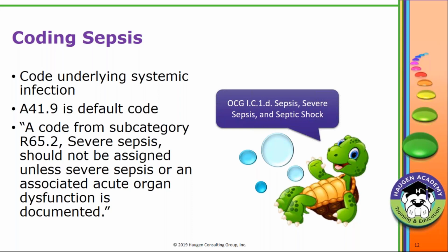A lot of times they'll call it a coding denial, or they'll call it a clinical denial, but they'll tell you to change the codes. And that's uncomfortable for us as coders because we're taught to code what the doctor is documenting.